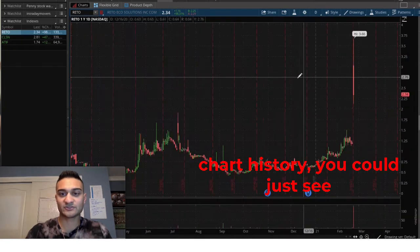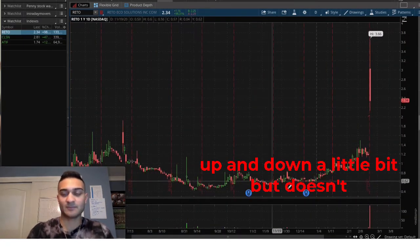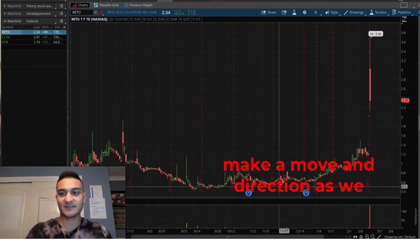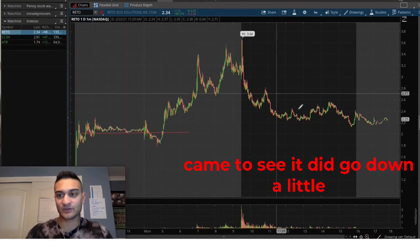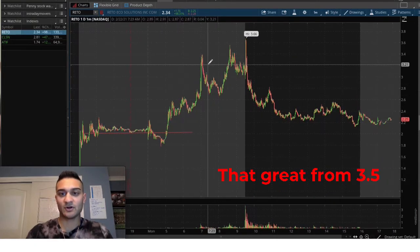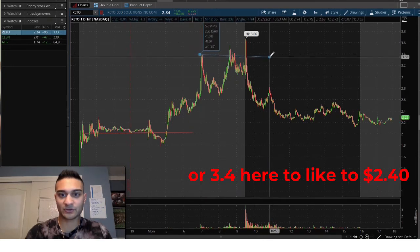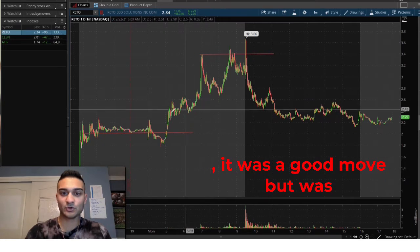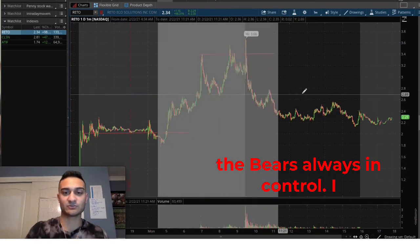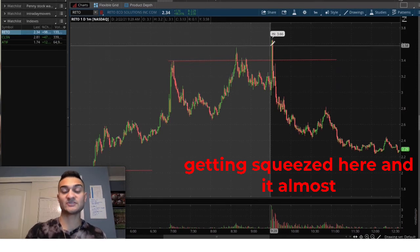And from the chart history, you could just see that this stock just kind of goes up and down a little bit, but doesn't make a move in a direction. As we came to see, it did go down a little bit, but was the move all that great from 3, maybe 5 or 3.4 here to like 2.4? Yeah, it was a good move, but were the bears always in control? I mean, in the pre-market, you kept getting squeezed here, and it almost squeezed up at open.